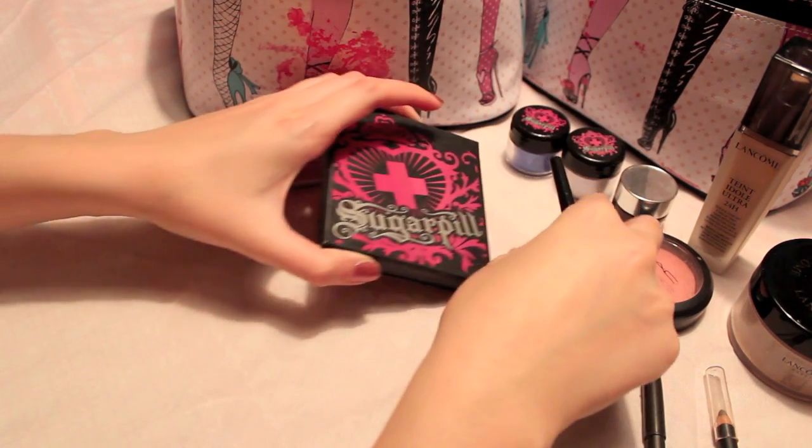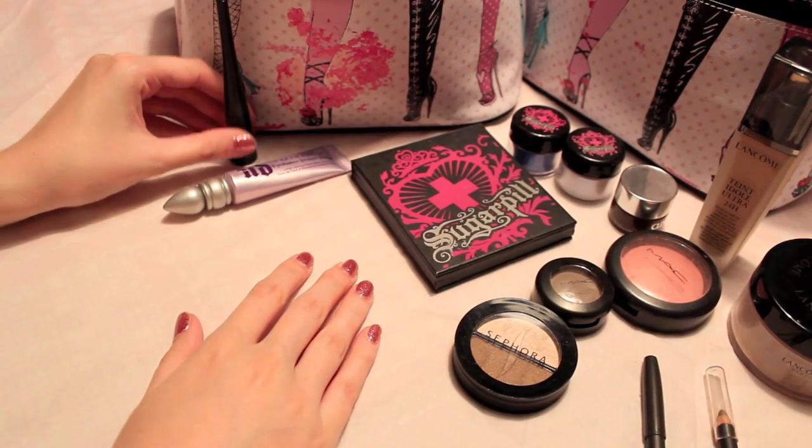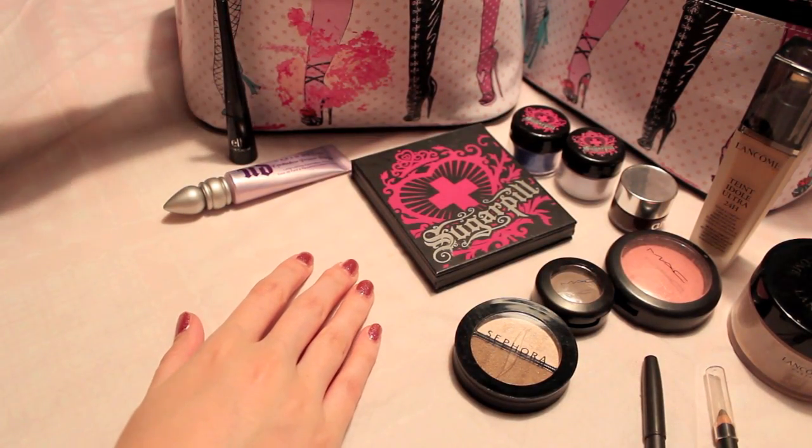Just gonna move these over because I'm trying to keep all the products together, but it's gonna be difficult as I keep taking more out.